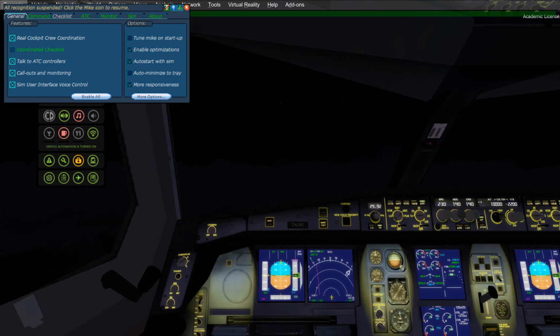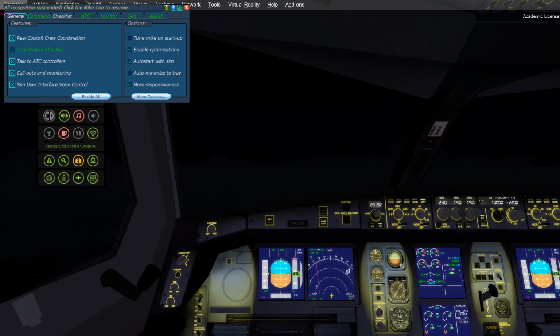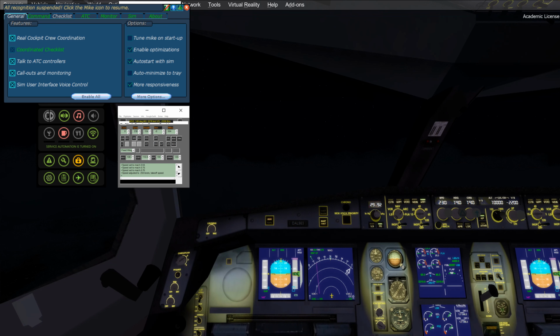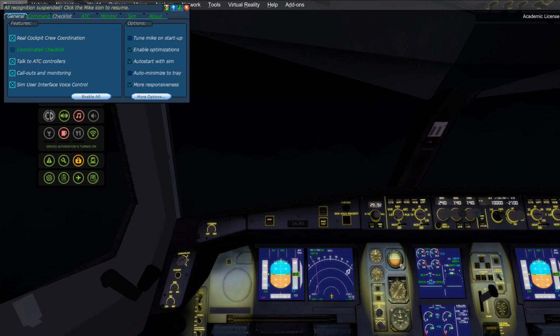Descending. Altimeter 29.73. 240 knots. 20,000 feet. Minus 2,100 feet per minute. Next waypoint, held. Distance, 42 nautical miles. Bearing, 127 degrees. 6 minutes, 25 seconds.